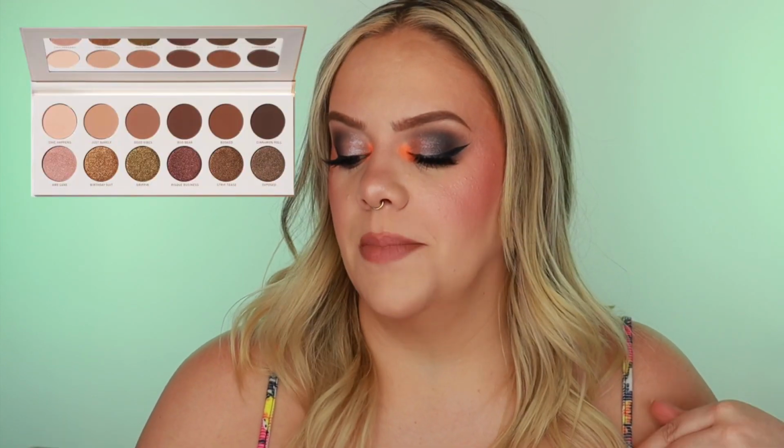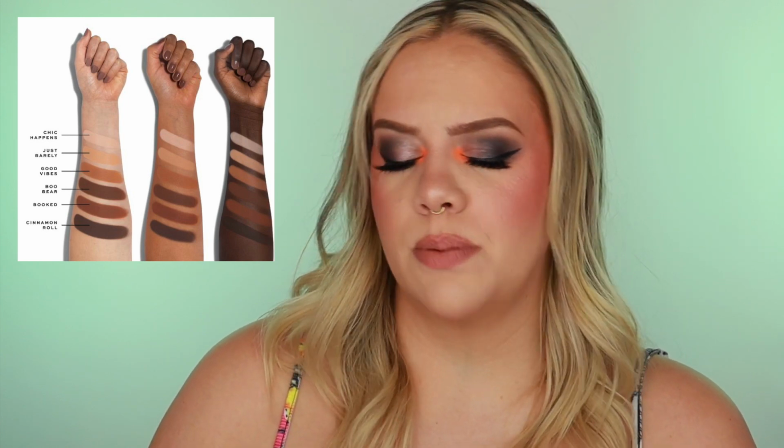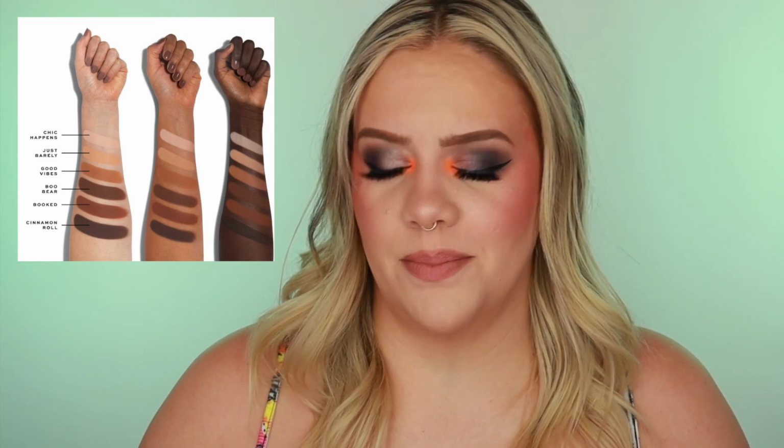Also, the new Jaclyn Hill Divine Neutrals palette. If you are a neutral person, I have to say this does look pretty, just based off of swatches that I've seen. Now, of course, using the formula is a different story, but based on the swatches, I think it's pretty. It's probably not really up my alley because you guys know I don't wear that many brown neutral shades. I am actually trying to, once a week, wear a more wearable eye look and maybe a bold lip, just to balance out my bolder eye looks. And for those of you who like neutral eye looks, that way I have a little bit of something for you in the eye department.